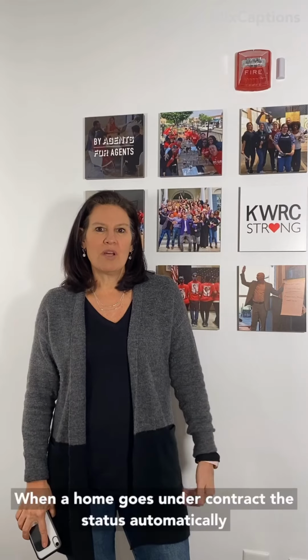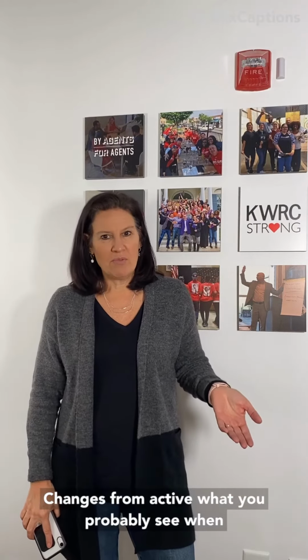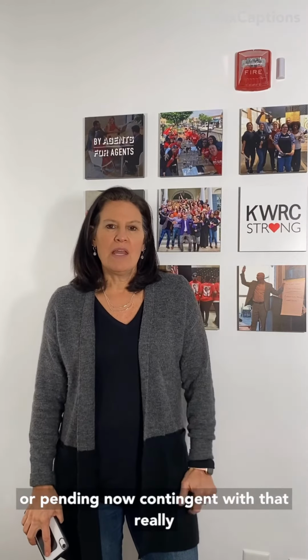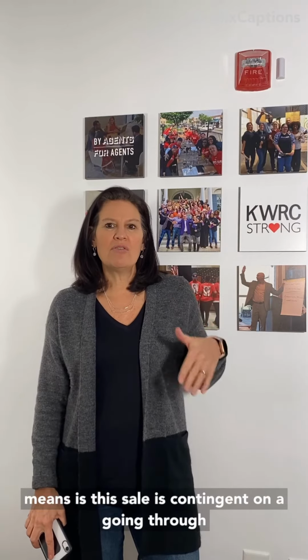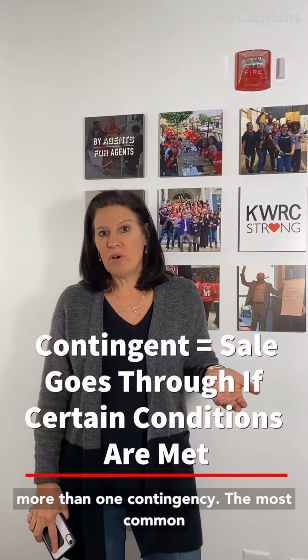When a home goes under contract, the status automatically changes from active, which you've probably seen when you're looking on your app, to either contingent or pending. Now, contingent really means this sale will go through if certain conditions are met. And there's often more than one contingency.